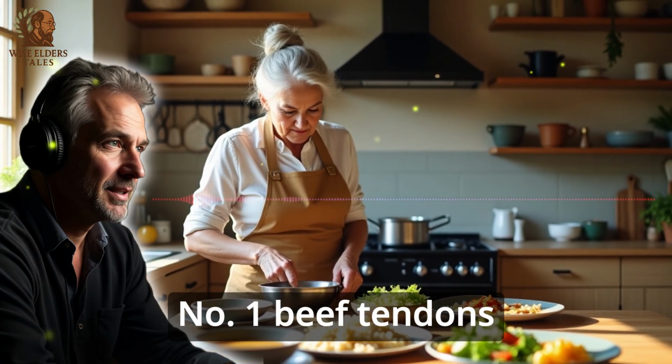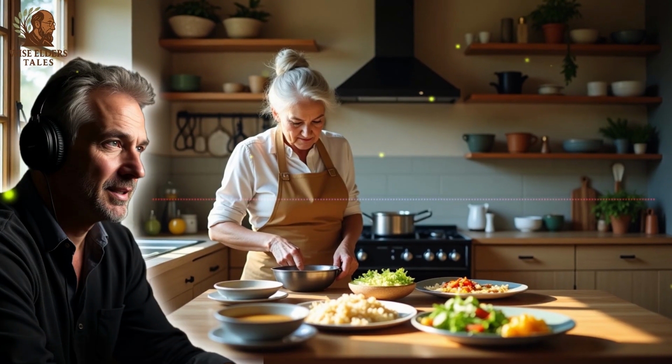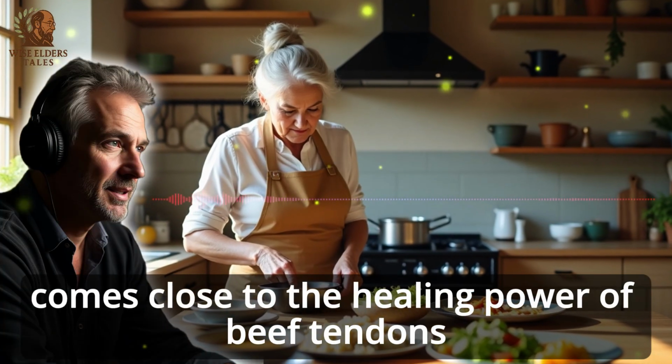Number 1, beef tendons. It's not trendy. It doesn't come pre-flavored or wrapped in pretty packaging. But when it comes to rebuilding your joints from the ground up, nothing, and I mean nothing, comes close to the healing power of beef tendons.